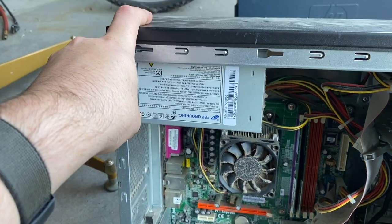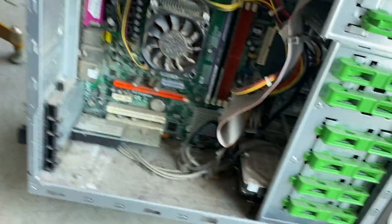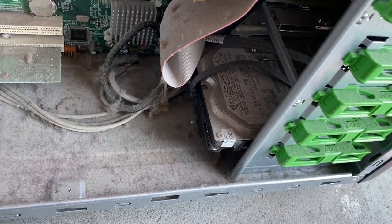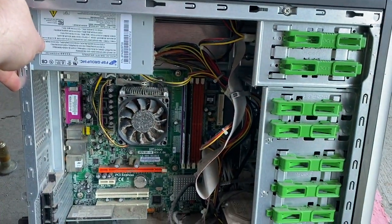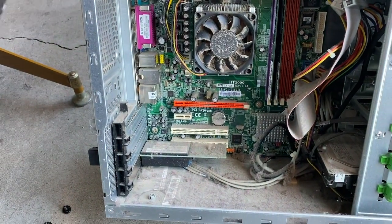FSP group power supply, about 250 watts by the look of the model number label there. Hard drive is a Hitachi. I don't know what the capacity is. I'm going to assume it's 160 gigabyte because that's got the Acer sticker on it still. Really? IDE optical drive? They're still doing that with these. All right. Yeah, I think this does have the same motherboard.